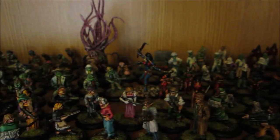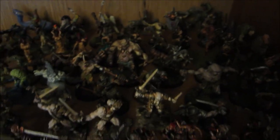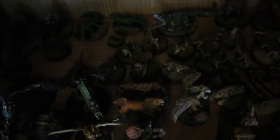The first two shelves here are sort of pulp Cthulhu-esque style stuff, like early 20th century stuff, and some monsters. I'm sorry about the lighting here. There's no installed lighting in these. Third shelf, mixed fantasy stuff, monsters. A lot of old Ral Partha minis, some Reaper, some various modern Kickstarters, some Mantic stuff here, and some just general animals in the back there.